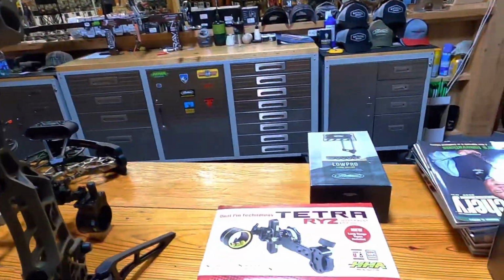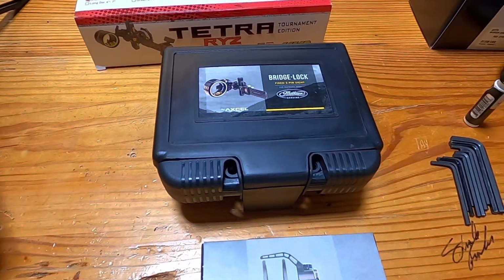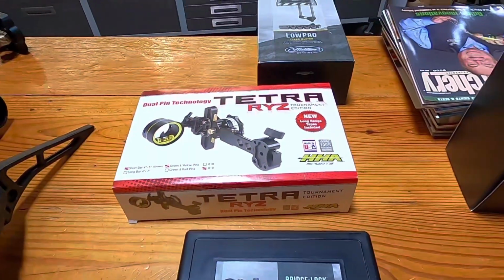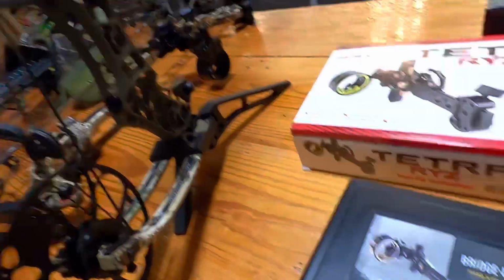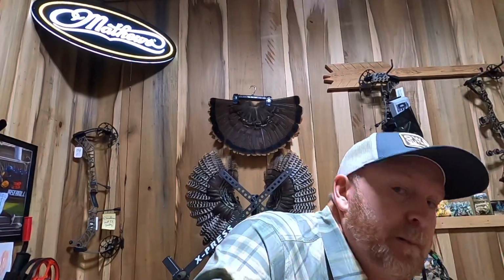So, two things. Matthews sent me one of their new Bridgelock 5-pin sights, which I'll show y'all here in a minute. But I'm really toying. So I have been shooting pins for years, okay? I've been shooting 5 pins for years. I am a pins guy. I don't mind counting pins, and I don't mind shooting the gap, because that's how I've done it for a long time. I've been used to 20, 30, 40, 50, and 60.